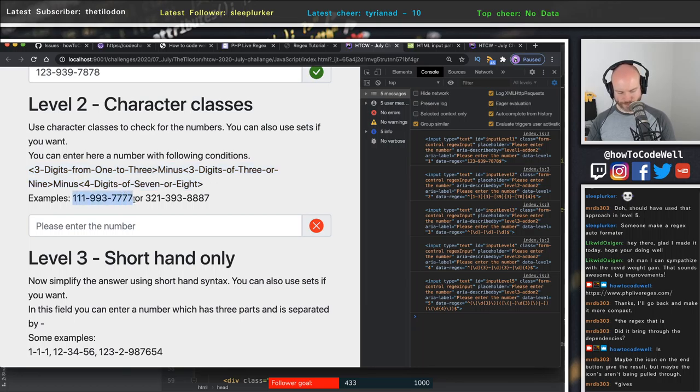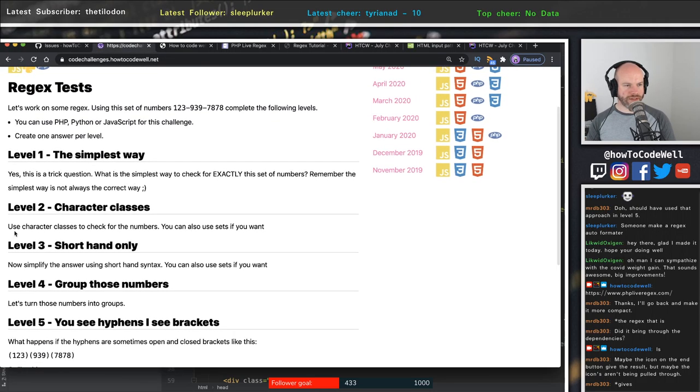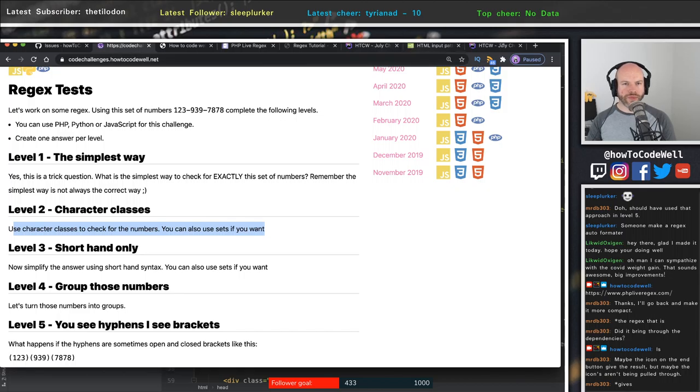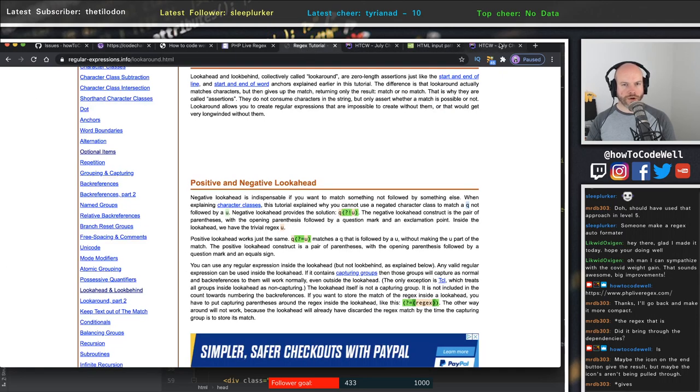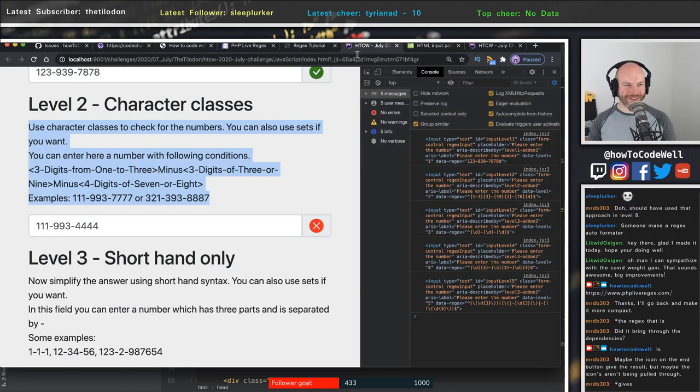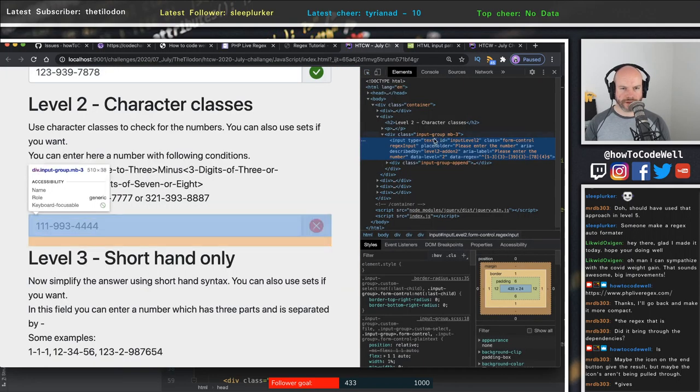So that's an example. Can I do 4, 4, 4, and 4? Ah, right. Okay. I think you've misunderstood the challenge, which was on level 2, which was character classes. Use character classes to check for the numbers. You can also use sets if you wish. This is a little bit more clever than what I was anticipating. If I can find the tab. No, it's not that one. It's not that one either. It's this one. Yeah, so I think this one's a little bit too complicated. Let's have a look at this pattern.